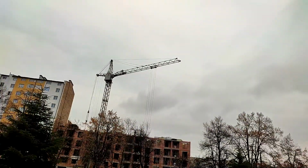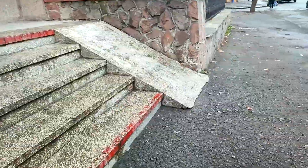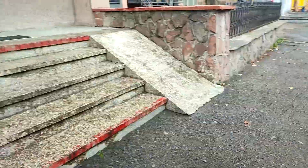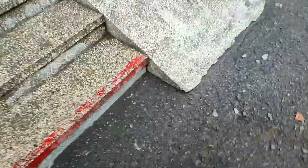And along to the next building, and something I've seen quite a bit in Ivano-Frankivsk is these really bad disabled ramps. Like, you're putting these ramps so people can get wheelchairs and buggies into the building, but it's so steep, it's just impractical to use.